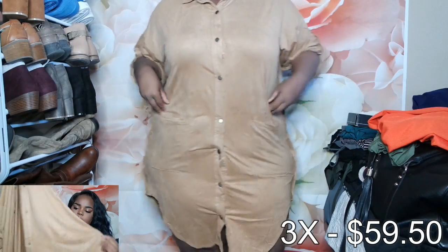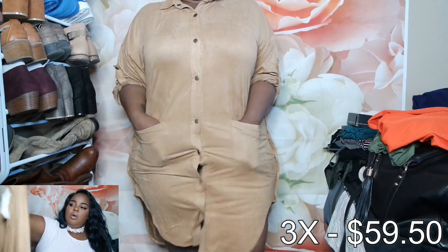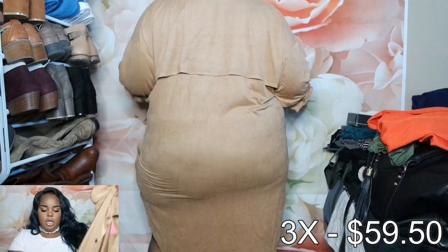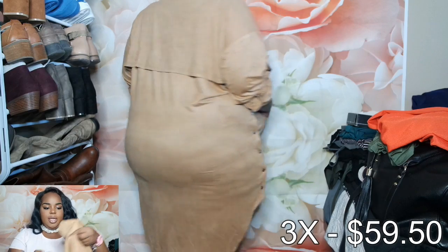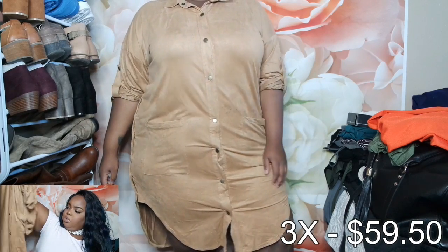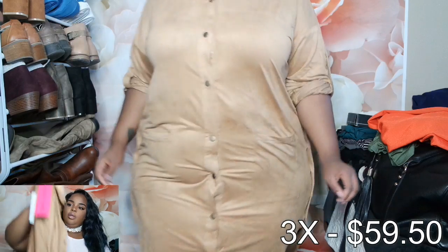The next thing is this tan camel-ish color suede. It's just so much going on with this, but it's high-low. It has buttons all the way down, and these are functional all the way up and down. It has 2 pockets in the front. The sides also button up. So what I see with this is, if I don't wear it with over-the-knee boots, I would wear it as a duster and have the sides unbuttoned and the whole front unbuttoned, and have a dress or something underneath, or a pair of jeans and a white shirt with some over-the-knee boots, and I think that'd be real cute. So yeah, this is actually one of my favorite pieces. It is stretchy.